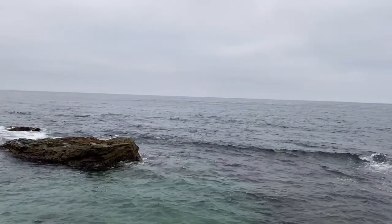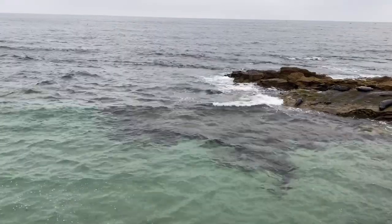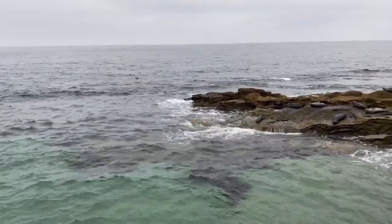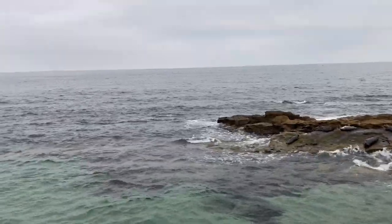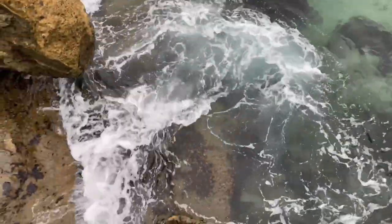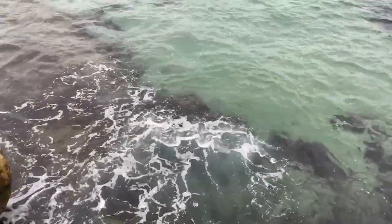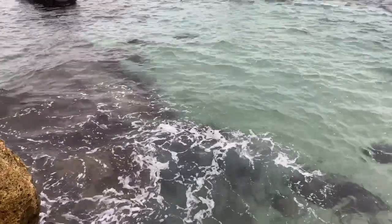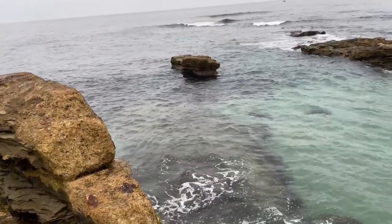This is another new place. There's a lot of fish in this water. You can see there, birds. It's a beautiful place. And there's some Garibaldis, Opaleye, Sargo, Sheephead, Bass. Oh, you can see them from here.